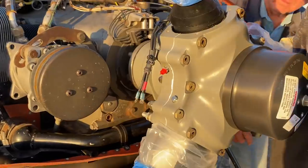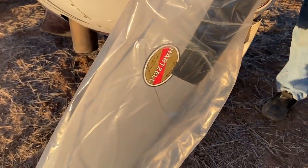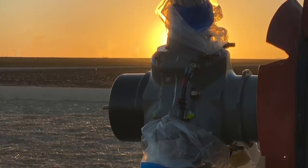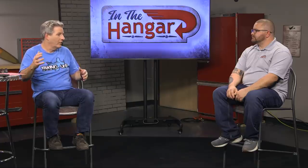That's one thing that really surprised me with Lola. When I had the prop strike, sudden stoppage, we had to get a prop on there. I went to get a ferry permit, only to find out that the FSDO said I didn't need one, but that he would give it to me anyway. I was just surprised that the insurance immediately went that direction.